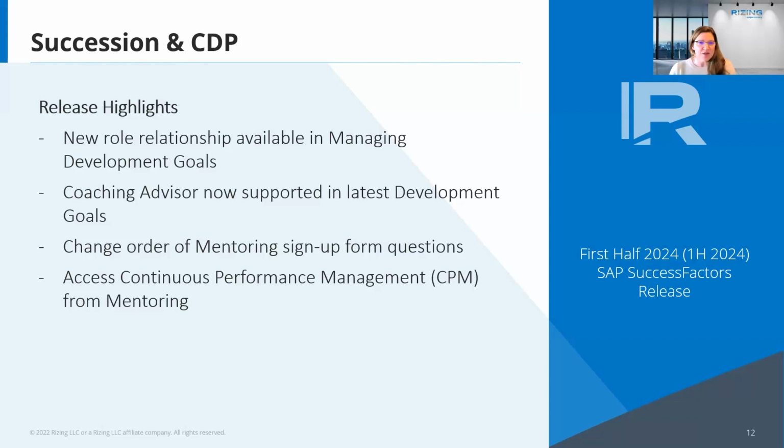And then the last piece that I want to call attention to is another nice point of integration between mentoring and continuous performance management. It's now possible to take advantage of the one-on-one channels within continuous performance management so that the mentor and mentee can keep track of the goals and activities that they're working on within the context of their mentoring relationship back on continuous performance management. So definitely something that I think is a good complement for those two portions of the talent modules.